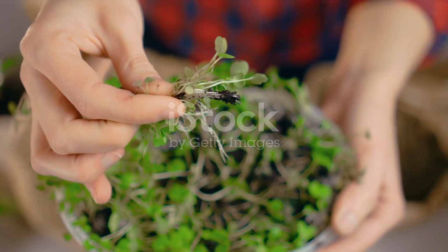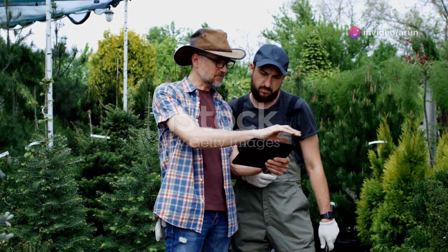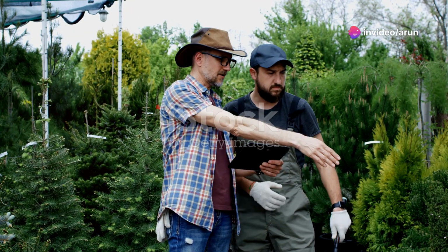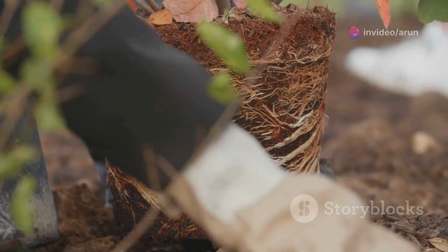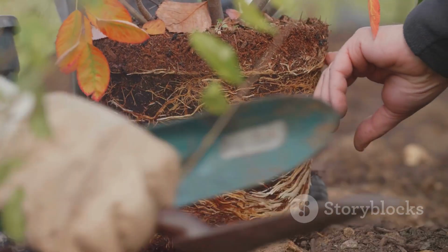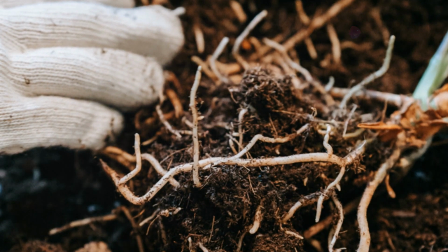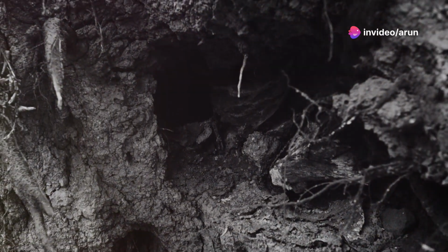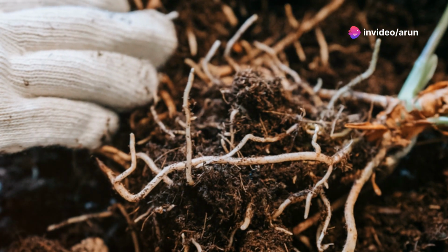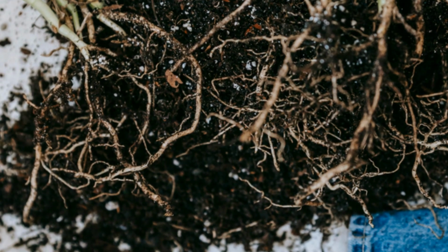The great debate about exposing plant roots to light. Some swear by it, claiming it strengthens plants, while others view it with caution. The truth lies somewhere in between. In their natural environment, plant roots are hidden beneath the soil, shielded from the sun's rays. Exposing roots to light can disrupt this natural process, potentially leading to stress and damage. The delicate root tissues can become sunburned, hindering their ability to absorb water and nutrients effectively.